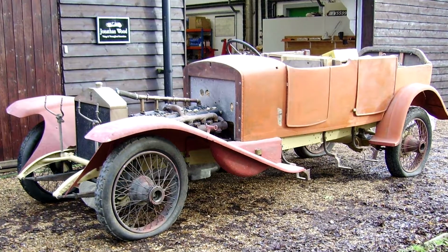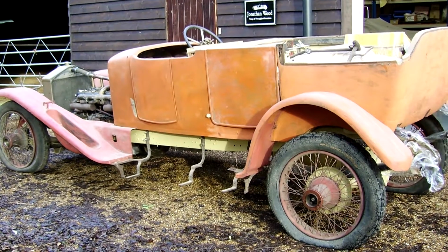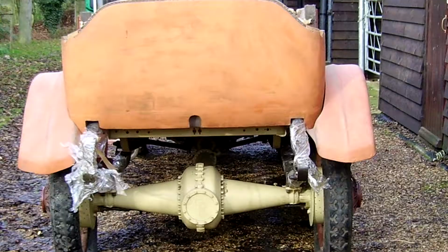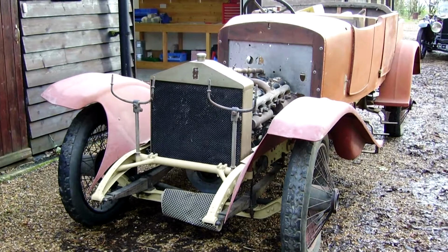I bought the car in 2006 and shipped it over in early 2007. I would never have dreamt of owning it one day. When I bought this car, I knew it deserved to be brought back to its former glory. It's a very important car and it needs to be done by someone who knows exactly what he's doing.